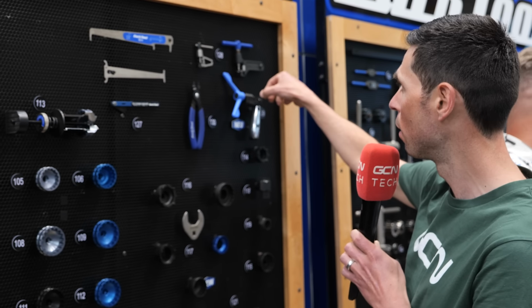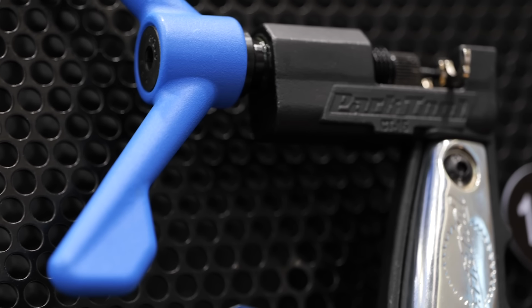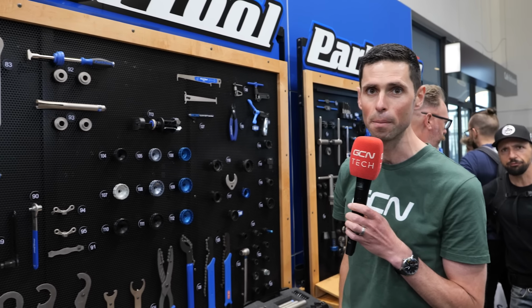There's also a revision and change to the little support here, which is adjustable and just supports the chain a little bit better than the previous version, to make sure when you're driving the pin into the chain, you get it as straight as possible. Plus, the finish on the handle, I mean, that looks incredible. Love that. But there's more. Further down, we've got a new bottle opener. Let's check it out next.